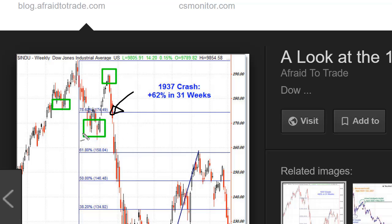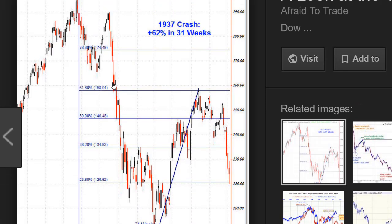Now, you don't know, right? But look what happened. As soon as we broke the previous lows, look what happened. What happened? That's when the market started getting some big, strong sell-offs.